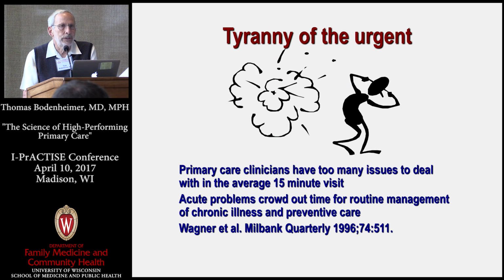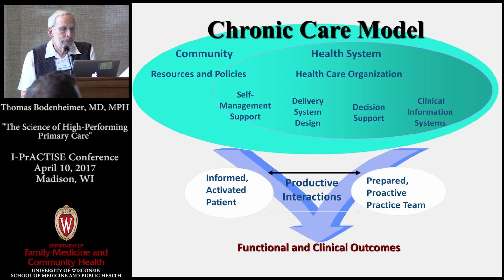So this is the tyranny of the urgent, which sort of started Ed going on a whole way to figure out, like, what is good chronic care? How is it done? And he came up with the chronic care model, which is pretty complicated. There's 6 different components to it. And the 4 components within the primary care practice are the self-management support, delivery system design, a lot of which is planned visits with nurse care managers to really concentrate on and have some time for the chronic disease, decision support, and clinical information systems, which is back to the data-driven improvement.